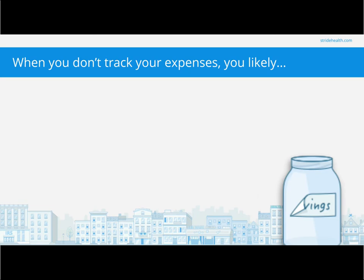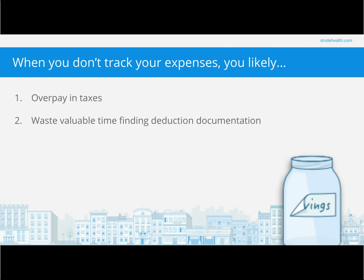As anyone who has just filed taxes for the first time with business income can tell you, when you don't track your expenses, you are likely going to overpay in taxes. And we'll go over exactly why in the next couple of slides. You're probably going to waste valuable time finding deduction documentation. So if you haven't been tracking your expenses throughout the year, then you probably haven't been tracking your deduction documentation throughout the year. So if you want to deduct something, but you don't have any proof on hand that shows that you paid for it for your business, you'll have to rifle through your receipts, rifle through your bank statements and credit card statements to find the documentation that you need in order to deduct on your tax return.